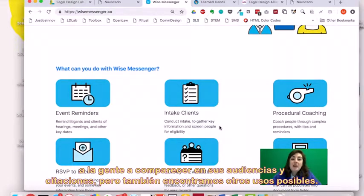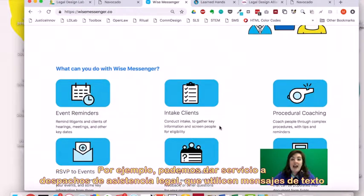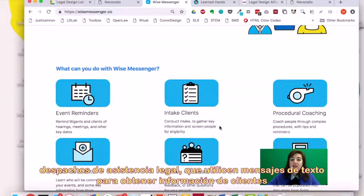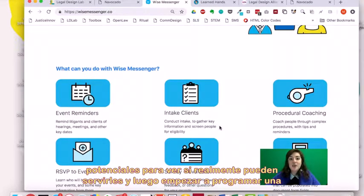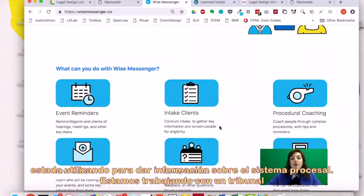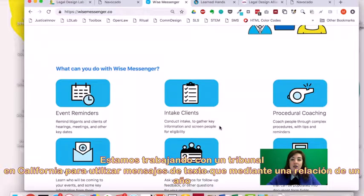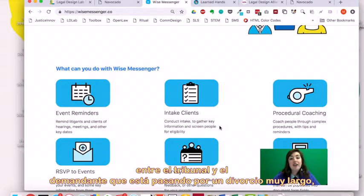So we built this platform mainly for event reminders to help people show up for their hearings and appointments, but we found other uses for it, whether it's doing intake, where we have legal aid organizations using SMS to get information from potential clients to see if they can actually serve them and then start to schedule a first meeting with them. We've also been using it for procedural coaching. We're working with a court in California to use SMS to have a 1-year relationship between the court and the litigant who's going through a very long divorce.